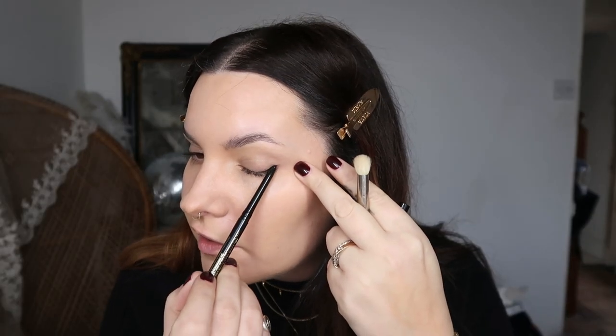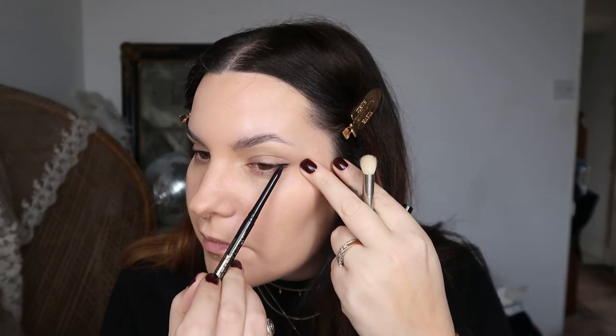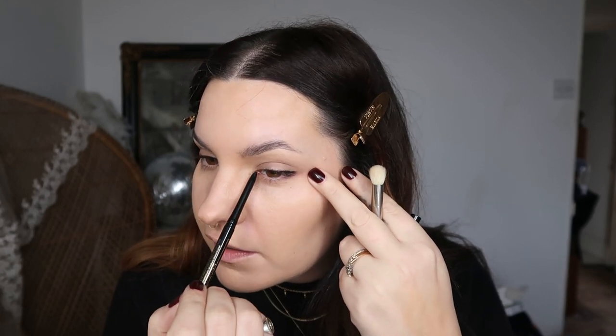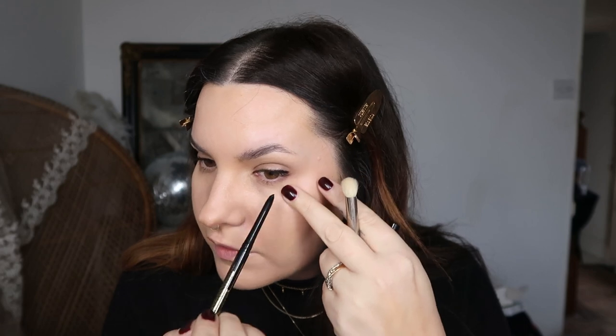So the next product I'm going for is a Lancome Le Stylo Waterproof. This is a retractable kohl. I've not used one of these types of pencils in a very long time. And I've got quite a specific shape in mind for the eye. Ooh, this is very creamy, which is lovely.